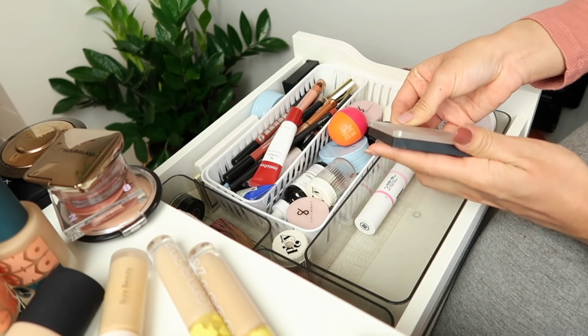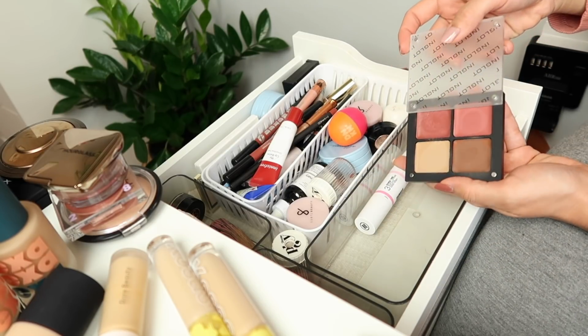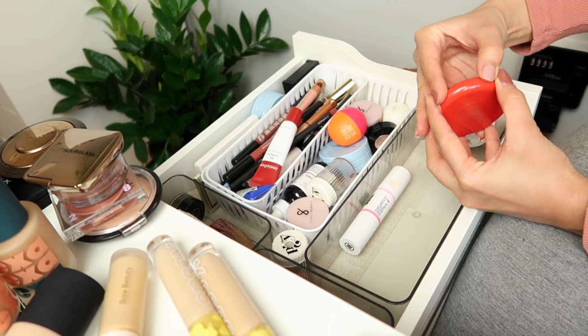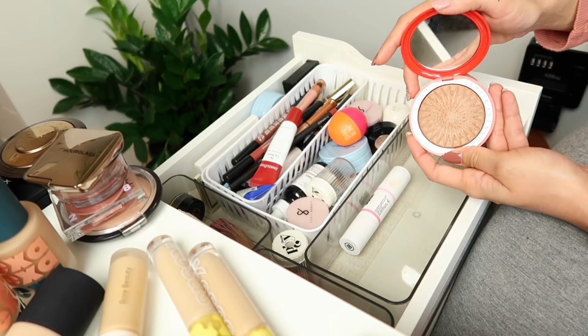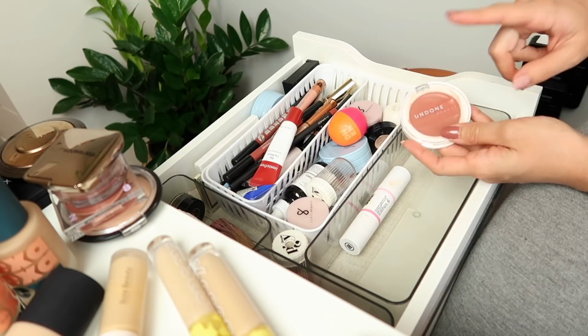I have this little Inglot palette that I am going to keep in this drawer. I really should remember to reach for this palette a bit more often. I am going to keep my Chantecaille bronzer in here. It's just a gorgeous bronzer. And I am also going to keep my Undone Beauty Rosewood blush in here.